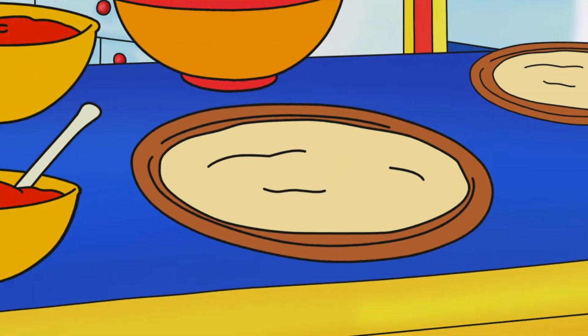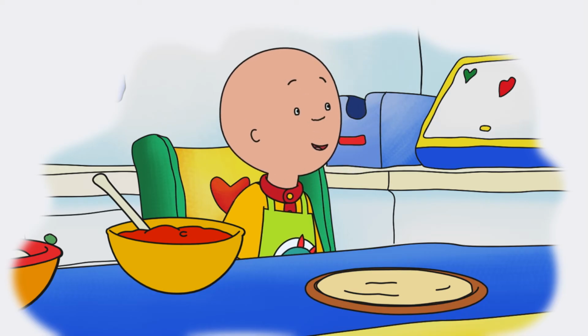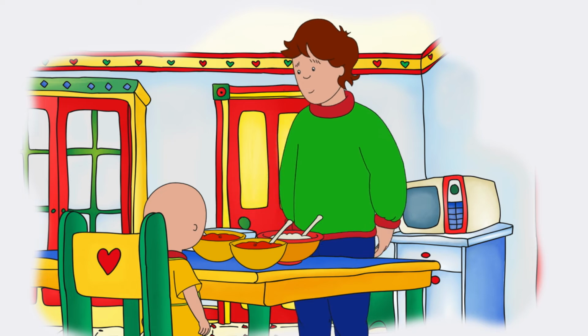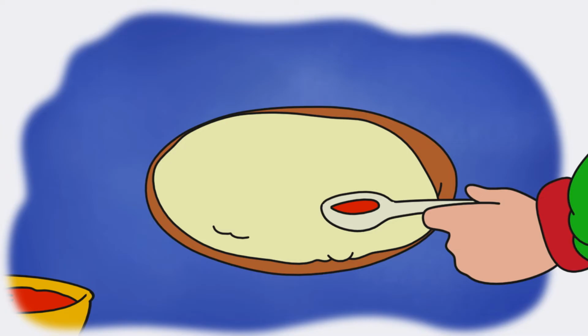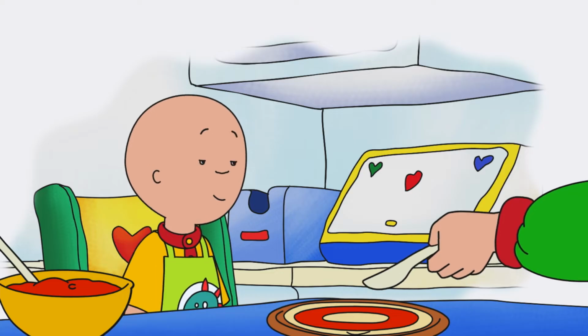Look, Rosie! There's one big pizza and two little ones. Can I have my own pizza, Daddy? Both you and Rosie can have your own pizza. And you can decorate it. But first, we need to put on some tomato sauce. I can do that.